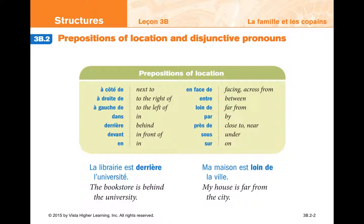Okay, and so in this chapter, there's going to be a list of other prepositions that you'll need to learn to express location. So I'm going to say them. Just repeat them after me. À côté de, à droite de, à gauche de, dans, derrière, devant, en face de, entre, loin de, par, près de, sous, and sur. The last two are pretty similar. Be careful. Sous and sur.